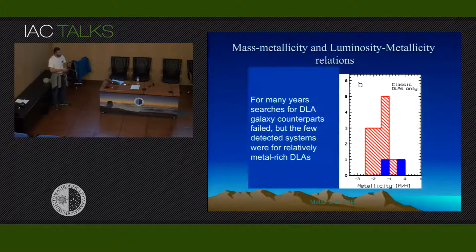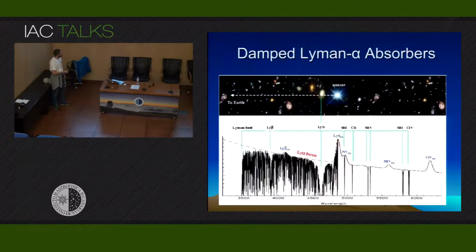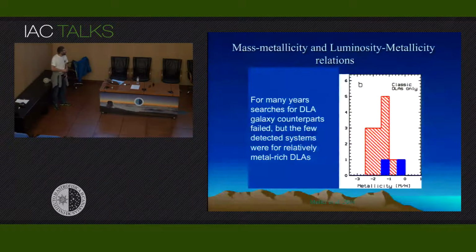Now, when we see this kind of phenomenon in the quasar spectrum, we know there must be an intervening galaxy, and indeed, during the last roughly 30 years, more than 10,000 of these objects have been discovered. However, it has turned out to be very difficult to identify the galaxy counterparts of the systems. So up to now we know more than 10,000 DLA systems, but the galaxy counterparts were only detected in a bit more than a dozen cases.